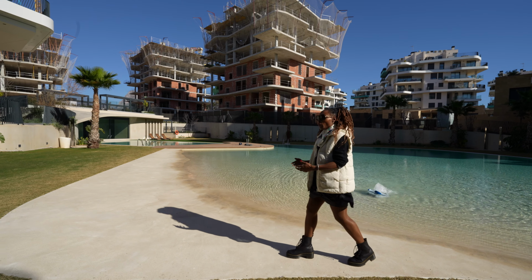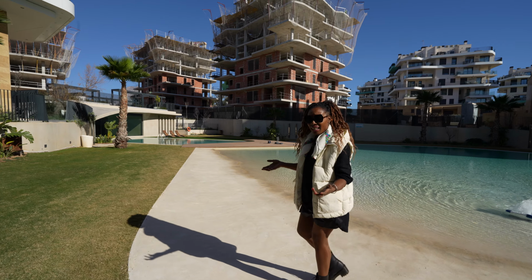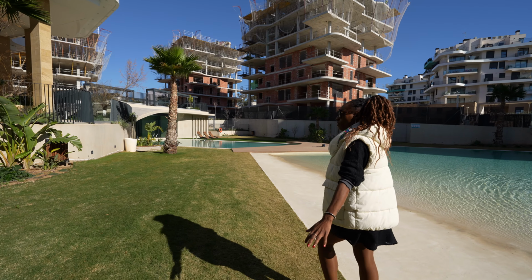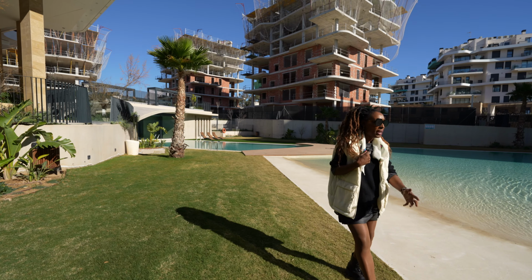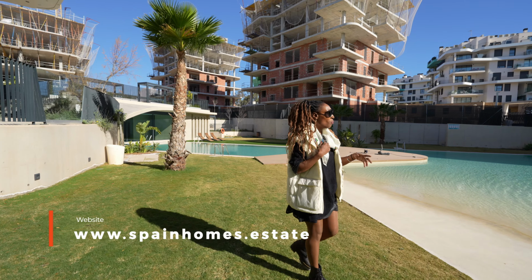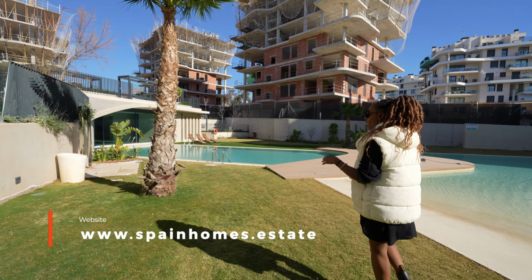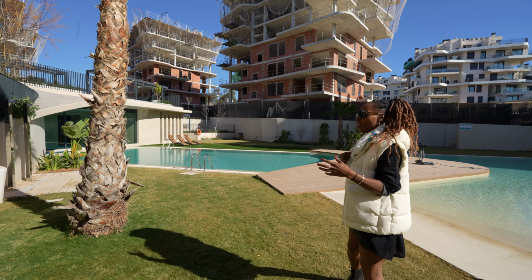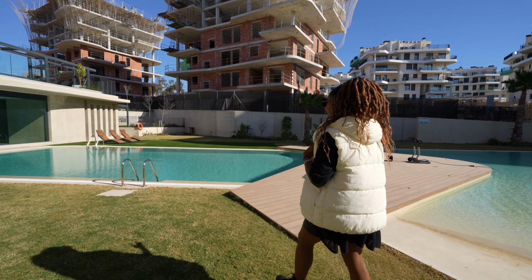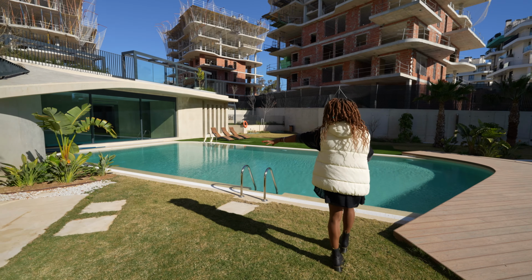And also for anybody that doesn't really want to have to use steps, this is a great alternative. You have these natural grass lawned areas that are great for picnics and sun lounging, decorated with beautiful palm trees and local vegetation from right here. I do feel that this is a lovely communal space that offers you pockets of sunshine and shade and has a wealth of facilities. So you've got outdoor showers here for the comfort of the swimmers.